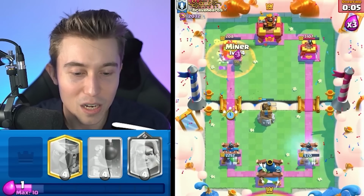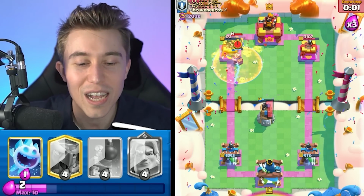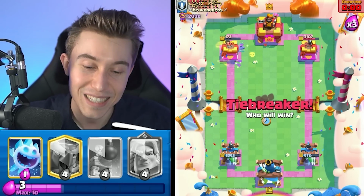Even if he decides to go for a lightning, we're going to go for a tornado just for some more good measure of damage and then poison him out. So if we had 2 more seconds after this, I'm pretty sure we'd have taken the entire tower.